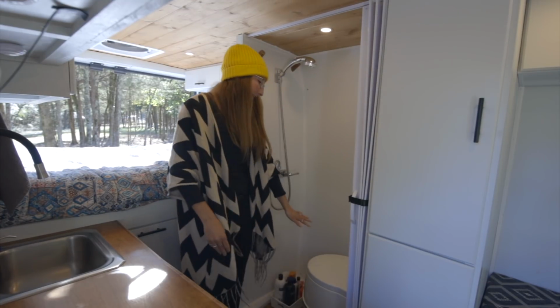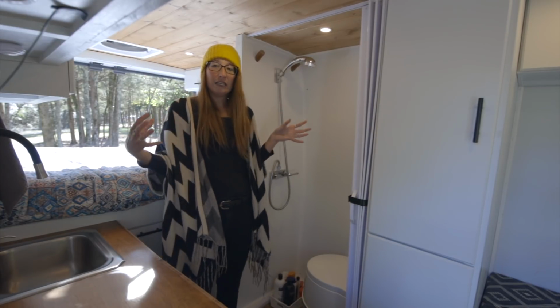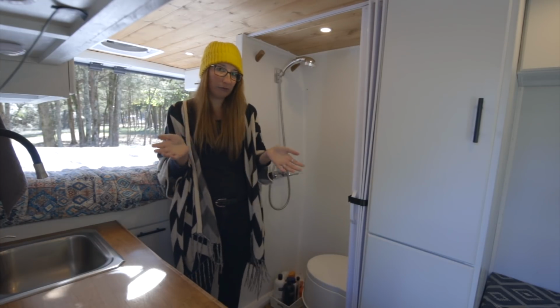We do have a Thetford cassette toilet. It is one that has the holding tank in the bottom of the toilet itself, and it just needs to be dumped at an RV dump like any normal cassette toilet does.